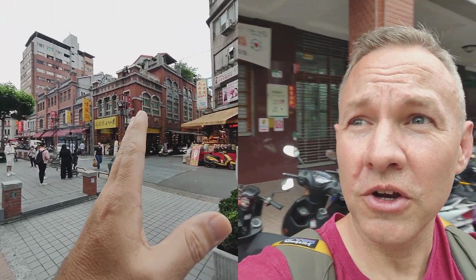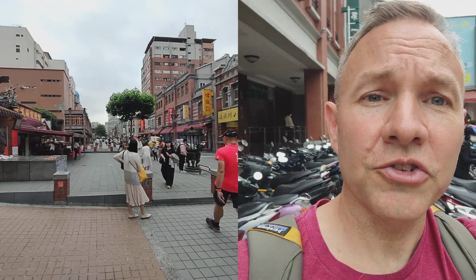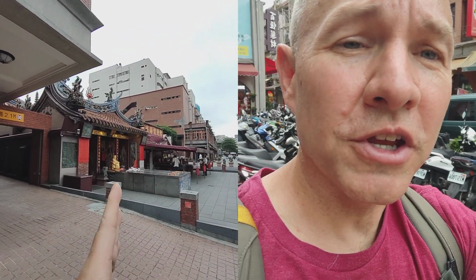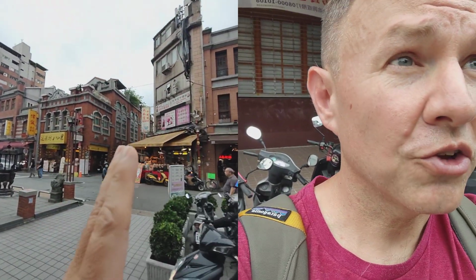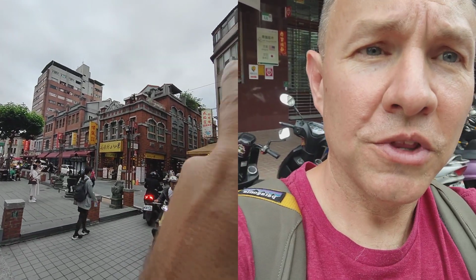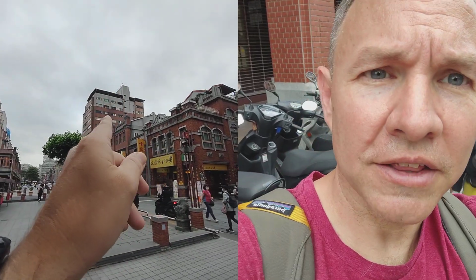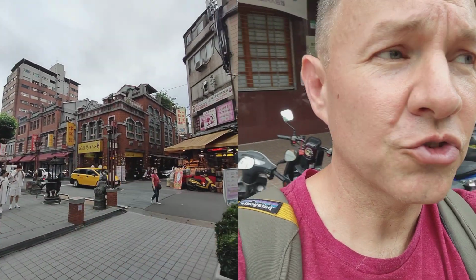Some of the buildings on this street are Minnan architecture. It's an old temple. I don't know the history here, but this is a very old temple. But a lot of the architecture is also Japanese. One of the giveaways in Taipei is when you see buildings with this old red brick, not the one behind it that's newer, but some of this older traditional stuff, very likely Japanese architecture.